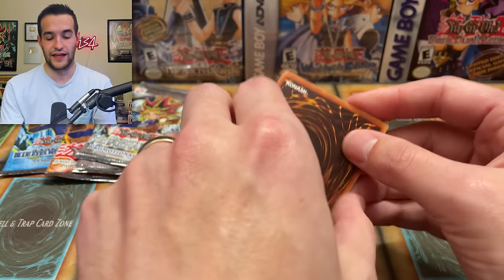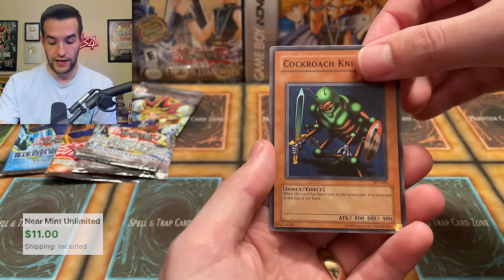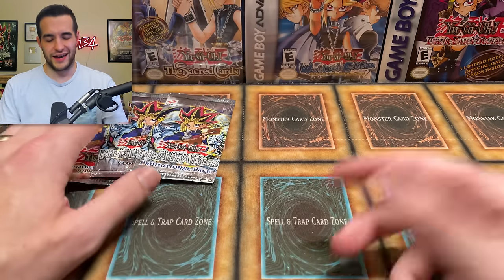But let's see if we can get like the Mech Chaser. Let's go. Corroding Shark. Very cool. Cockroach Knight, also really cool. I think both of those are worth a little bit. And Shining Friendship. Yeah, there's our friendship. The Peacemaker among Monsters. Yeah, very nice of them. All right, so tournament packs are pretty rough, but we kind of expected that.